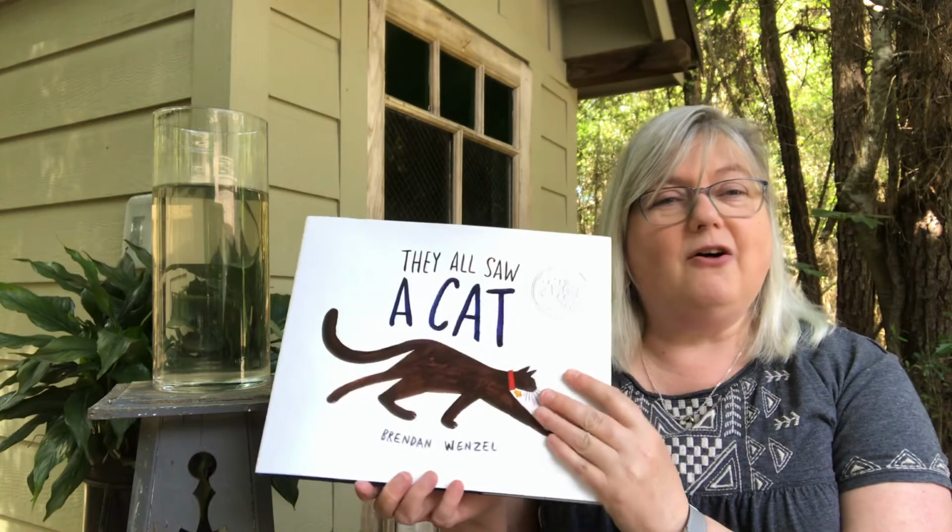It says, the illustrations in this book were rendered in almost everything imaginable, including colored pencil, oil pastels, acrylic paint, watercolor, charcoal, magic marker, good old number 2 pencils, and even a MacBook. So he even used his computer. I can just imagine he went around his art studio and said, I am going to make the best book I can possibly make. And I think he did. So let's get started. They All Saw a Cat by Brendan Wenzel.